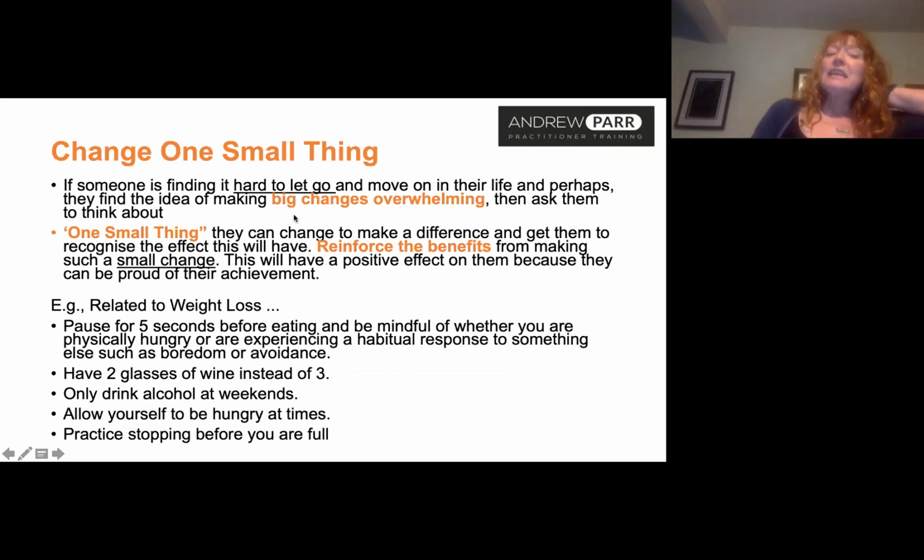Now, if you get to the end of your first session with somebody, whether it be going down the goal achievement plan or whether you're just working with other techniques, you may find that to make that big change, a bit like giving up smoking, they're not ready today to give up smoking, but they might be ready to reduce how many cigarettes they have. In this case, they might be able to say, right, well, I'm not going to eat biscuits this week, or I'm not going to have a glass of wine with my meal every night, whatever it happens to be. So they might not be ready to let go of that identity that they have, and they might need to just make a small change.